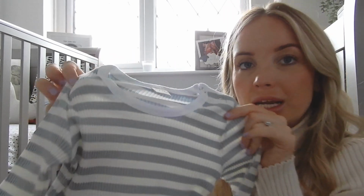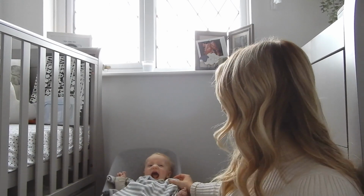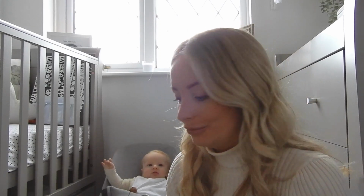As you can see, it's a similar colour to the one before, but it's just got a nice cream stripe in it. And I just think it's gorgeous this time of year. And also, he really suits these kind of colours. I don't think you can really tell from there. Do you? Yeah, you do. But he does. So that's number two.